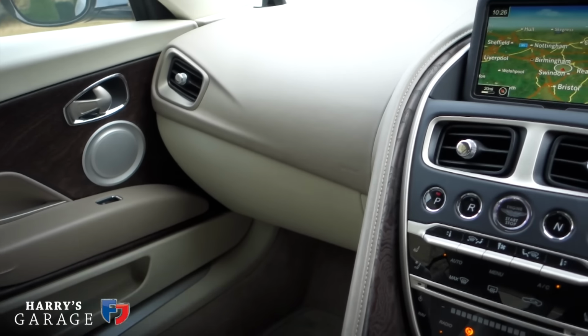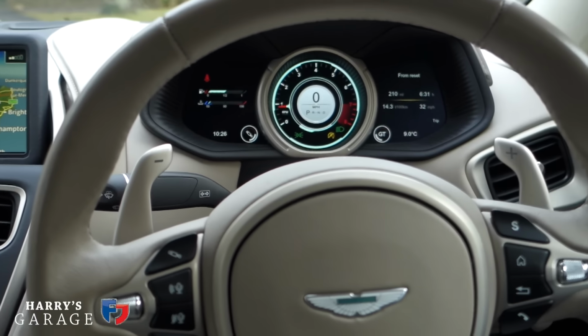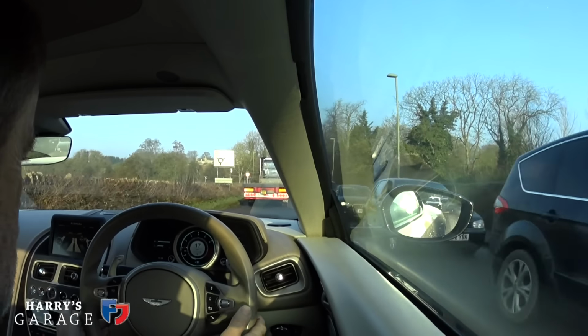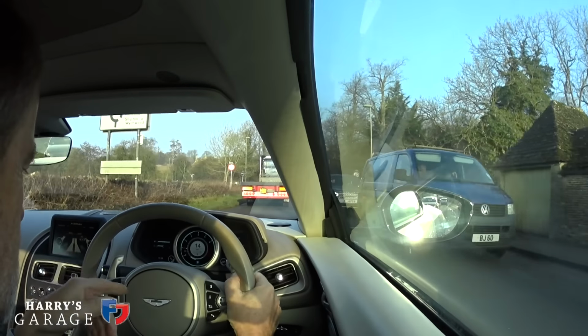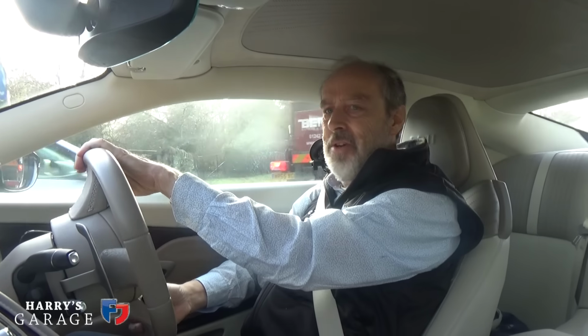Okay, the first thing that strikes you about DB11 when you get into it, new dash, completely new architecture in front of me, more space than DB9. This particular one is quite a bright interior, so it just feels more airy, instantly more airy than DB9. And then you're met with this slightly square wheel, which again, the 177 had it, and it seems to work much better than you expect, because it was a no-no, a square wheel, but it's very rounded at the edges. It's not distinctly square.